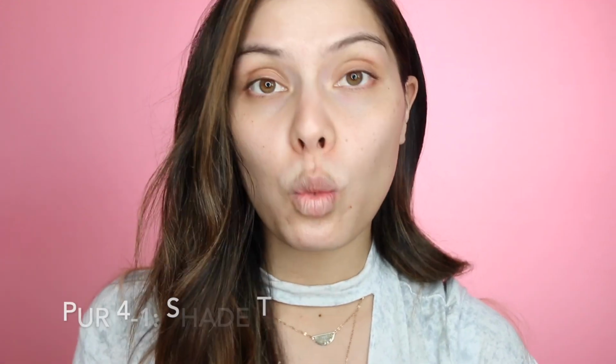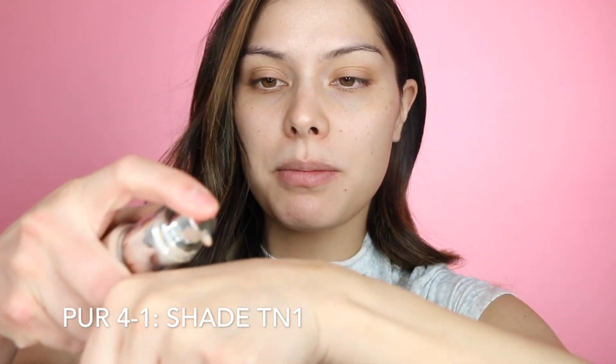This primer is so great if you have dry skin. It is so hydrating. You don't even have to use a moisturizer before it because it just really gives you that nice hydrated base, and it just has a little bit of tackiness that is going to help our foundation stay on longer. Going in with the foundation, my shade is TN1, and I like to just pump that on my hand, about so, and I really like to apply this with a beauty blender. I feel like a beauty blender definitely gives you the most flawless finish with this foundation.